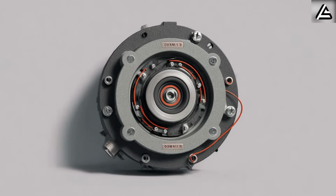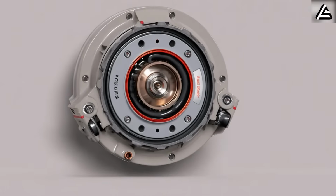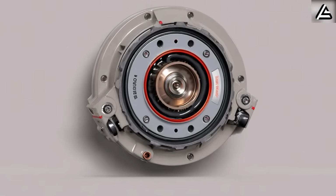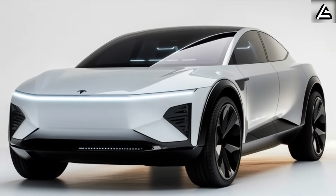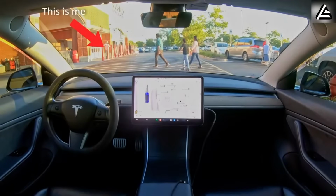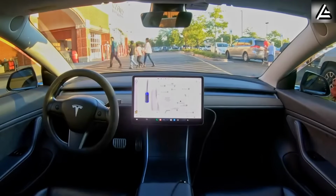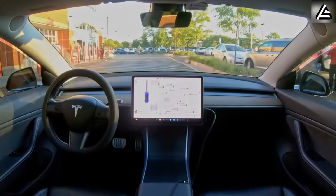These motors are generally 10 to 20% lighter than traditional designs. By placing lighter, flatter motors closer to the car's center of gravity, Tesla can balance the Model 2 more evenly between the front and rear. This helps the car feel more responsive during cornering, braking, or quick direction changes, especially important for city driving.